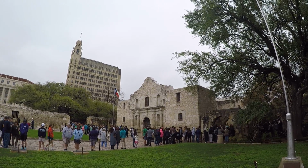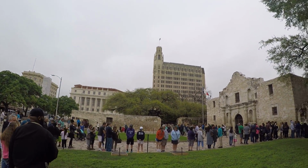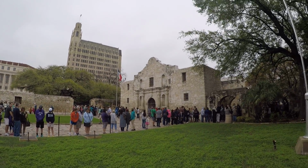Line's moving pretty good. Hopefully we'll be in there. I thought it'd be at least an hour or two, but it's actually not too bad.